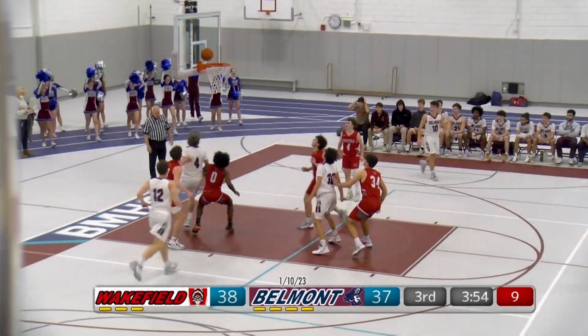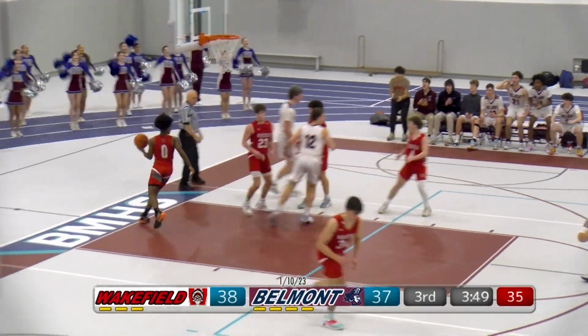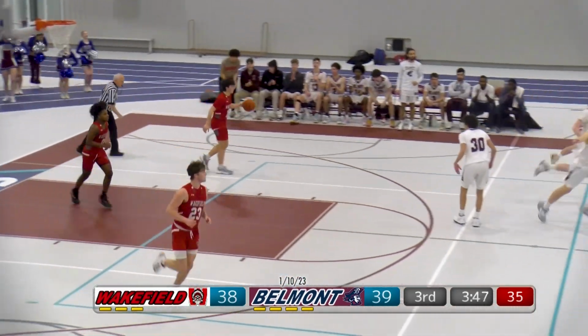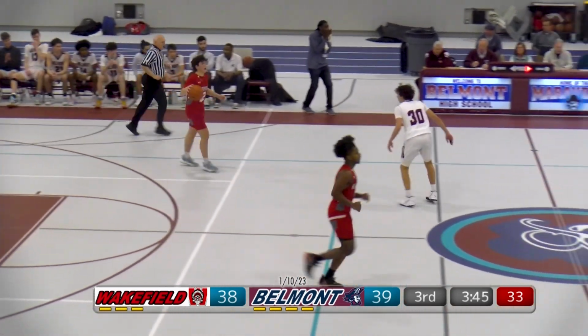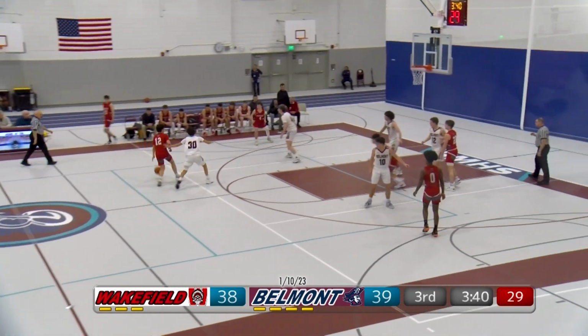Lilla driving, good spin move. Oh, just rolls off the rim. Oh, a great rebound and put away by number 4, Donovan Holloway. Did a great job boxing out the Wakefield defenders and just rolling it off his fingers into the basket.